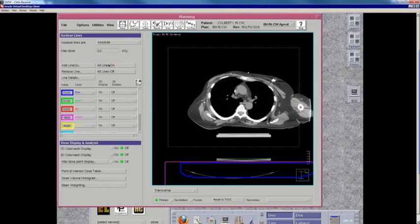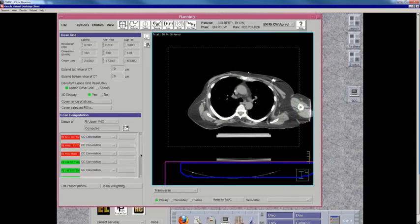Why is that not working? I think you have to recompute the. Oh, thanks for my message. Oh, yeah. Sorry.